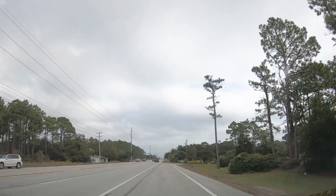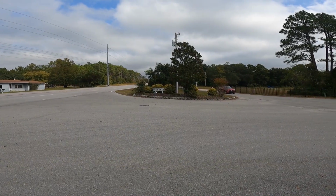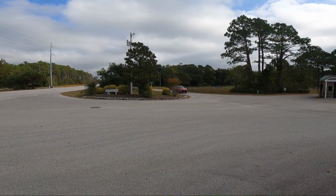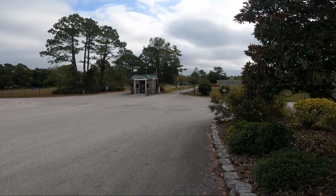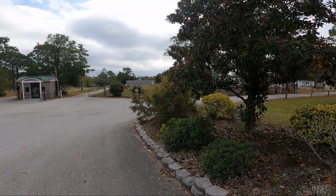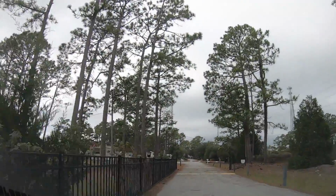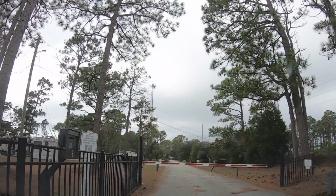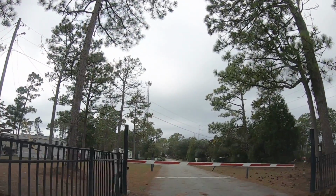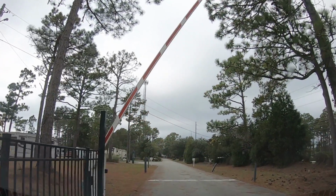So we're going to go in the entrance, and they tell you when you call the park to take a sharp right when you go in here. It's not as sharp as what they make it sound. It's an easy right, but it is almost like making a big U-turn going in there to go into the gate. If you're going there for the first time, that mailbox will have your arrival packet in it, as well as a security key for the gate.